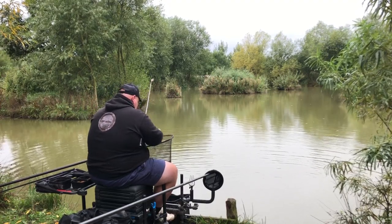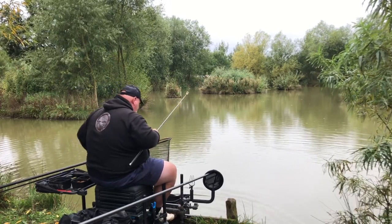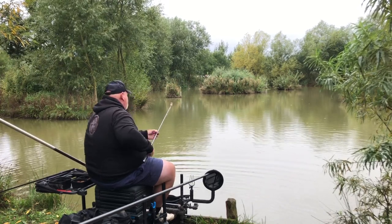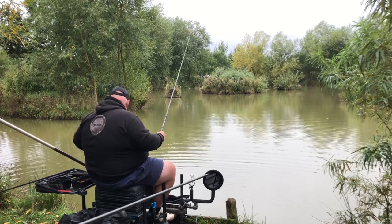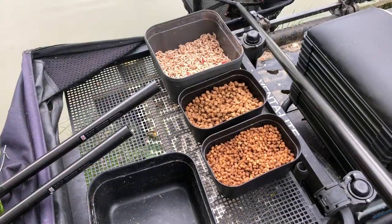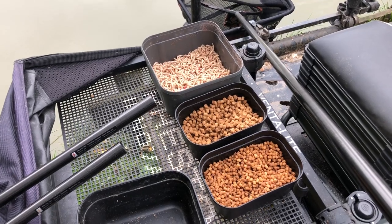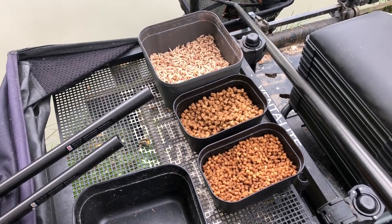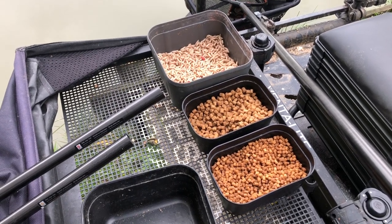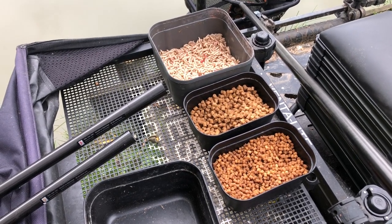And the carp have moved in. And we'll try and show that, fishing maggot with feed pellet over the top. See if we can show what happened. So as you can see on my side tray, keep it pretty simple. Started with about 3 pints of maggot and then just some 4 and 6 mil hard pellets. Just feeding the maggot and then throwing a couple of hard pellets over the top just to draw some carp in. So quite simple really.